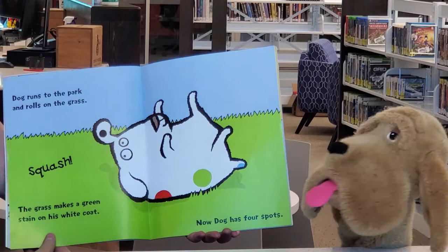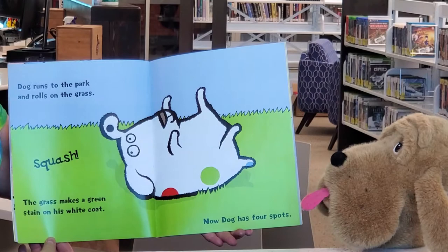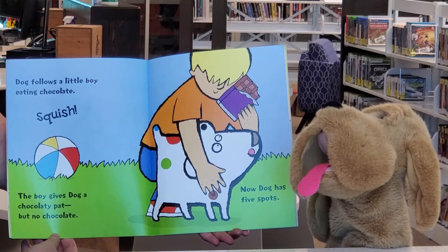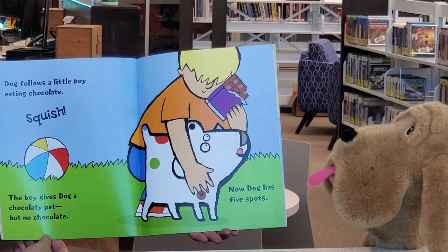Whoa. Dog runs to the park and rolls on the grass. Squash! The grass makes a green stain on his white coat, and now Dog has how many? Four. Four spots. Dog follows a little boy eating chocolate. Squish. The boy gives Dog a chocolatey pat, but no chocolate. And now Dog has five spots. That's a weird amount of spots. Can we count to five together? Yes. Okay, here we go. One, two, three, four, five.